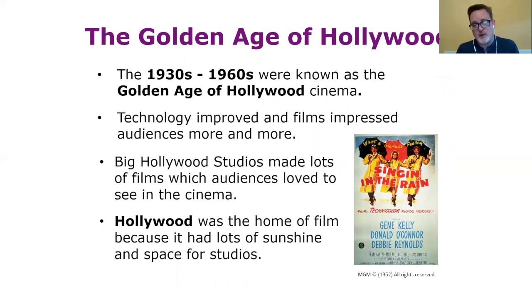Technology improved, films impressed audiences more and more. It just became more and more successful. Hollywood studios made lots of films which audiences just loved to see in the cinema up on that big screen. Hollywood itself, which is in California, was the home of film because it had lots of sunshine and space for studios to move into and expand within.